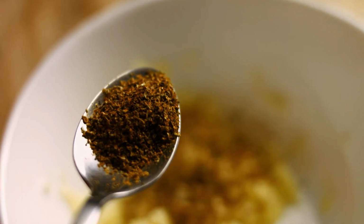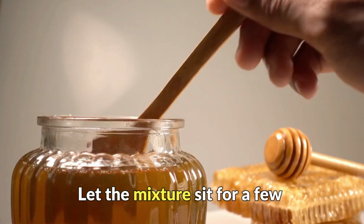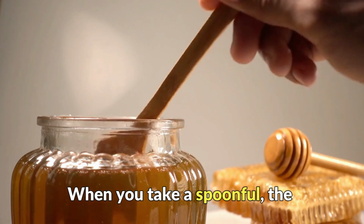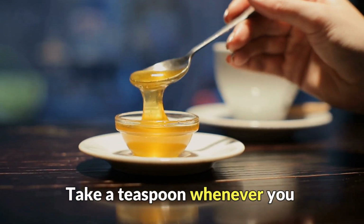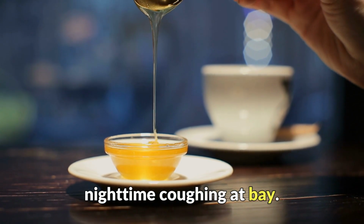Making it is easy. Crush a few cloves and stir them into raw honey. Let the mixture sit for a few hours to allow the oils to infuse. When you take a spoonful, the honey coats your throat while the cloves gently numb and calm irritation. Take a teaspoon whenever you feel that tickle or before bedtime to keep nighttime coughing at bay.